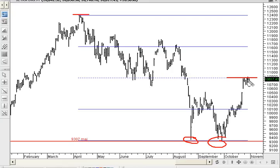I mean, positive charts would be the FTSE above its halfway point, the DAX above its halfway point, the S&P above its major point of control, IWM above its major point of control. At current levels, until we see that, it's probably not worth chasing this current move.